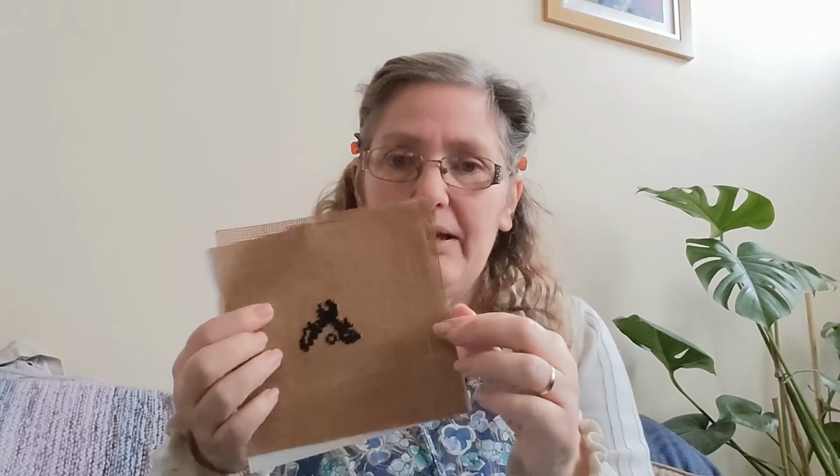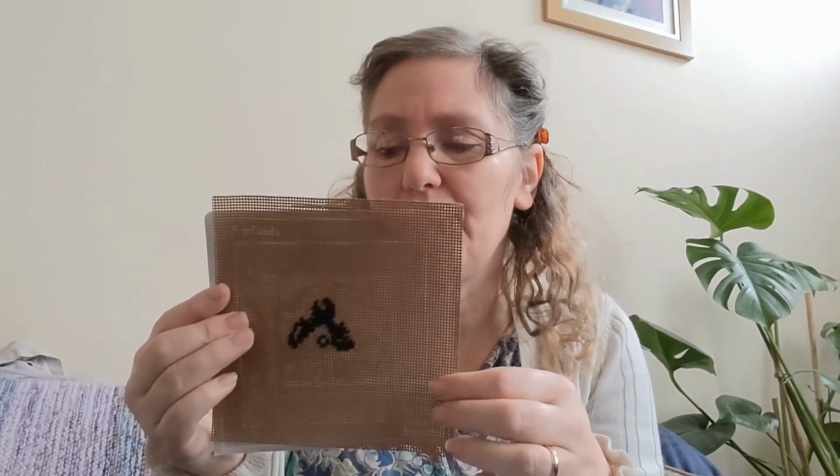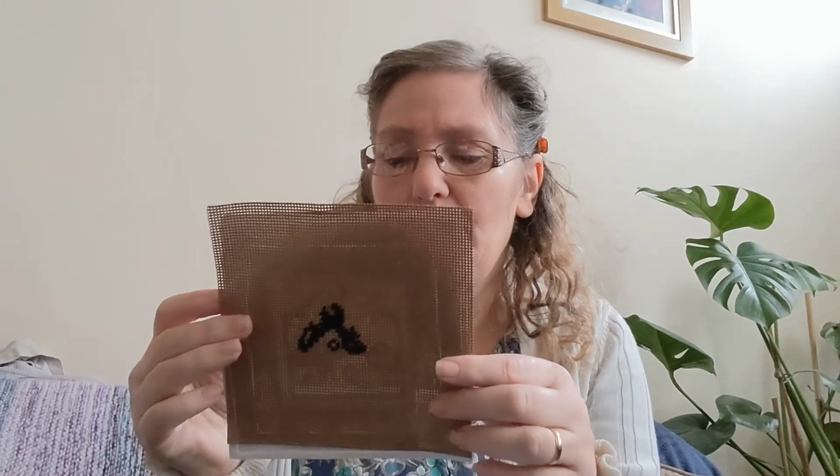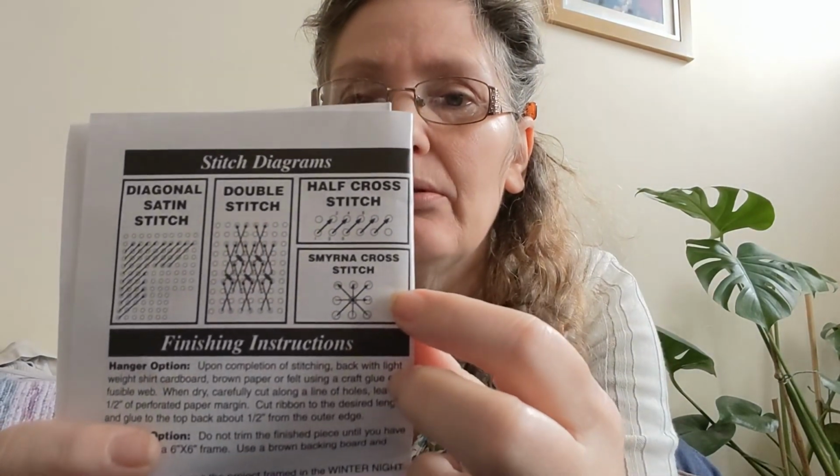And this is not Aida, this is perforated paper, so it's all cross stitches. There's no back stitch or anything in it, not that I know of. I don't think there is. Let me check. So in this one you do get some, I can't pronounce it. So you get this stitch in it, this one.